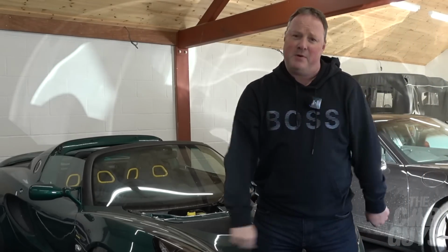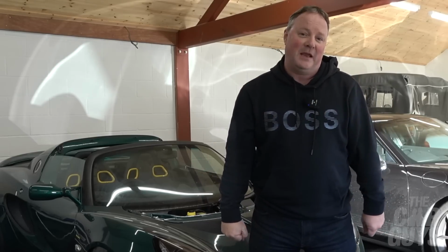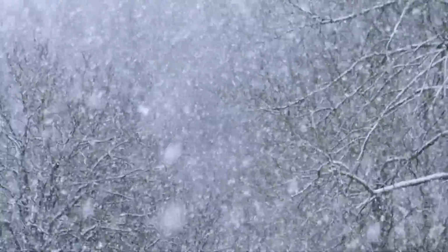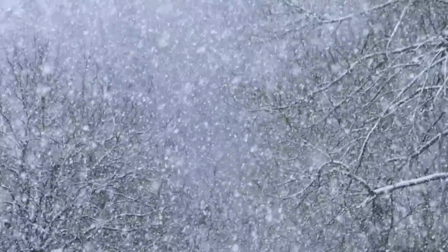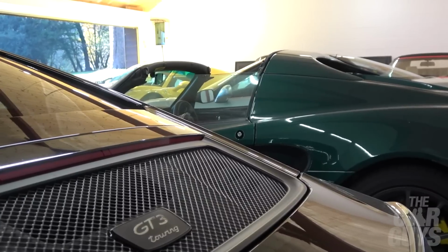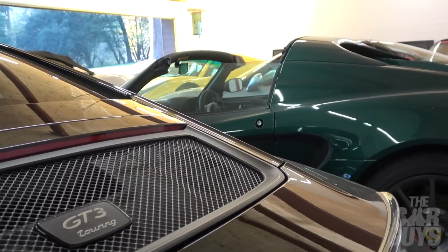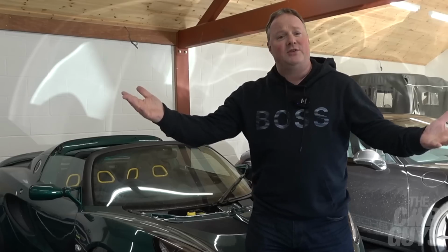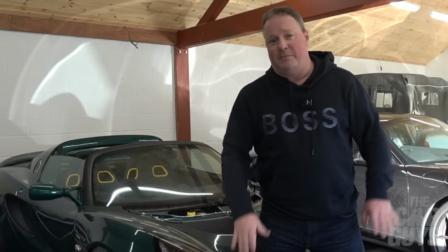So it's December 2022, and obviously options for filming cars are extremely limited, especially with snow on the way. So that means some time spent in the Car Guys garage sorting lots of the little jobs and niggles that I've not bothered to do. Will I ever put pictures and memorabilia on the wall in here? Yes, I'm sure I will at some point, but I haven't yet, so please bear with me.